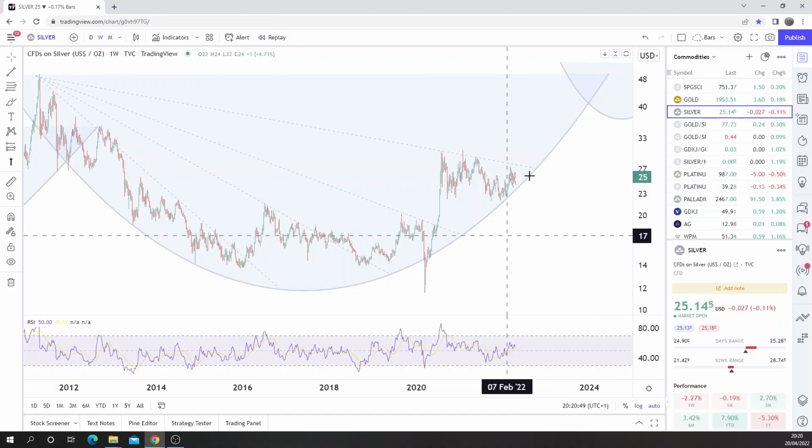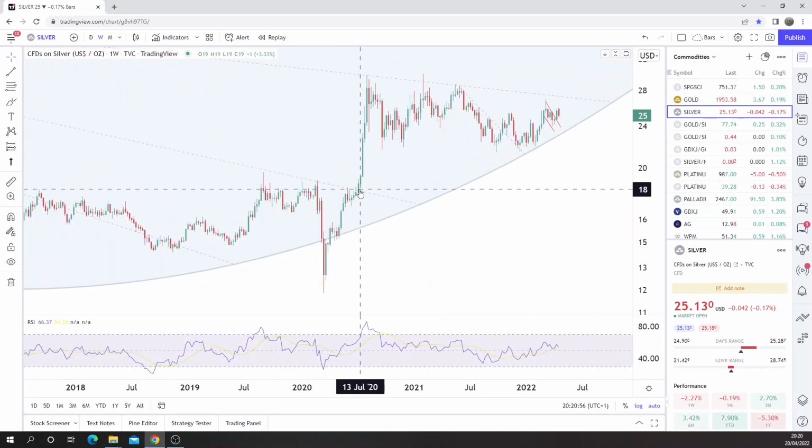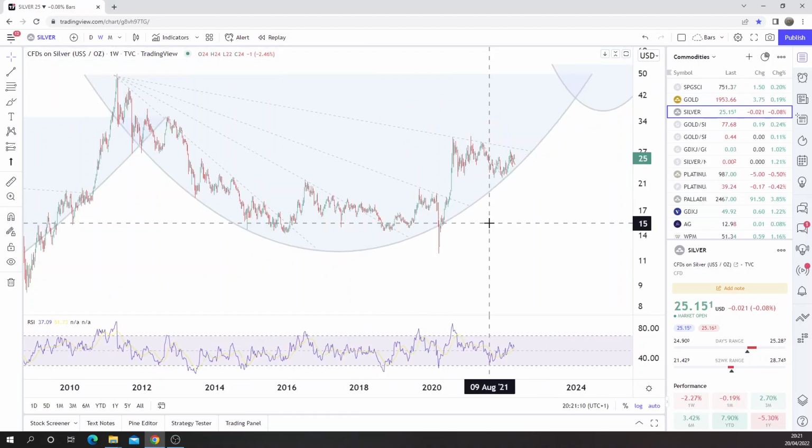And the reason I think this is because it's got, firstly, catch up to do with gold, and it is very similar to this move we saw in 2020 when there was a bit of a consolidation under this long-term resistance level, and then in the space of several weeks it shot up probably about 60 to 100%. So silver is looking very good as well.